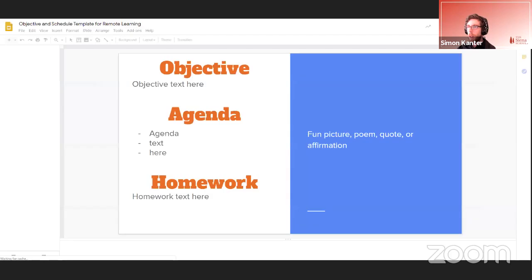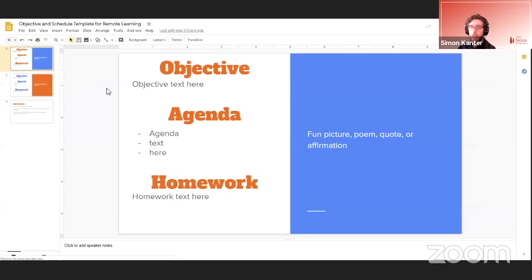This is an example of a Google Slide template that I made for our teachers to project at the beginning of their class periods during our synchronous online learning. So you can already see that this is much preferable from a visual set perspective to just using a Google Doc to do the same thing.